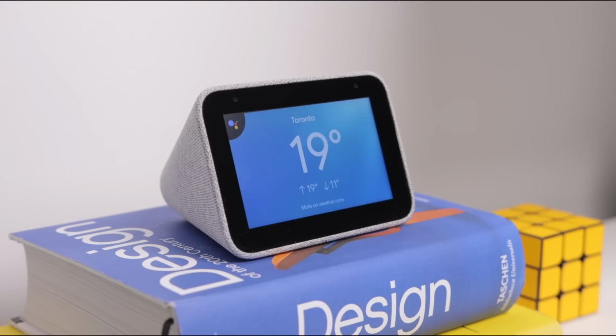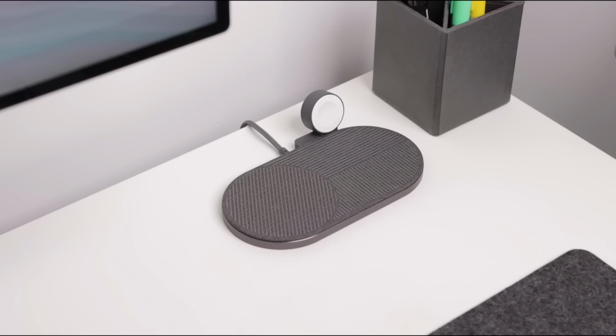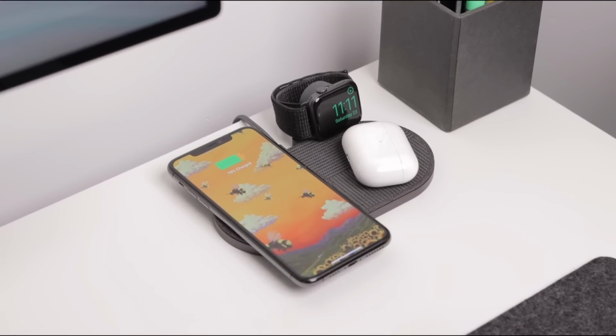Nice little desktop display. And then over on the right side, the Native Union 3-device wireless charger, great for charging 3 devices at once, including the Apple Watch, some AirPods, as well as your phone. The felt gray color fits in as well.